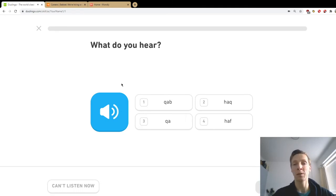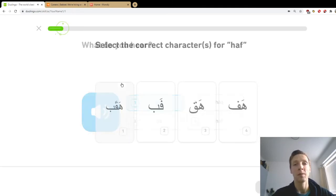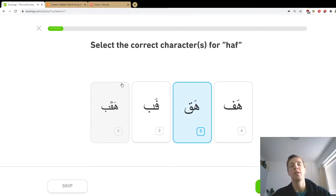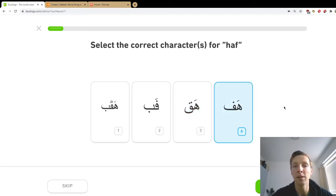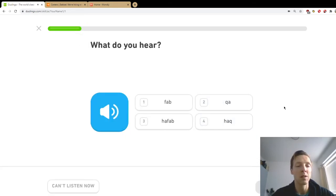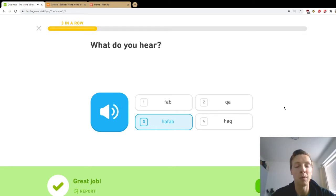Yeah, this is maybe not the most interesting lesson. But why not? Okay, huff must be... Huck. No. Ah, of course it's f. Huff. Because reading from right to left, this is k and this is f. But that makes sense. Huff. I think you can see why, because of the little curly thing. Huffab. So this is just to get yourself acquainted with the sound. Obviously, this is in Romanized script.